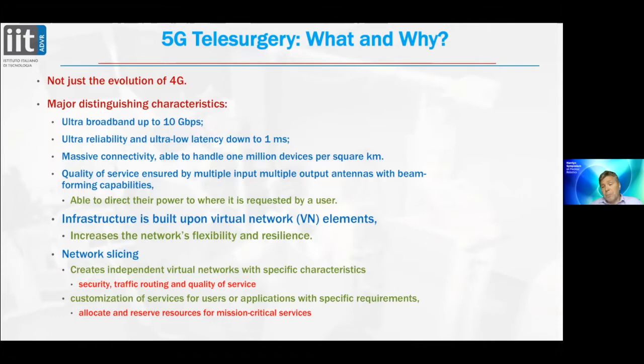It's an ultra broadband. It has up to 10 gigabits per second, very, very high data speeds. It's ultra reliable, with ultra low latency, down potentially to 1 millisecond. That's very difficult to achieve, but it still has very, very low latencies. It's massive connectivity. You're able to connect 1 million devices per square kilometer, a phenomenal amount of connection.